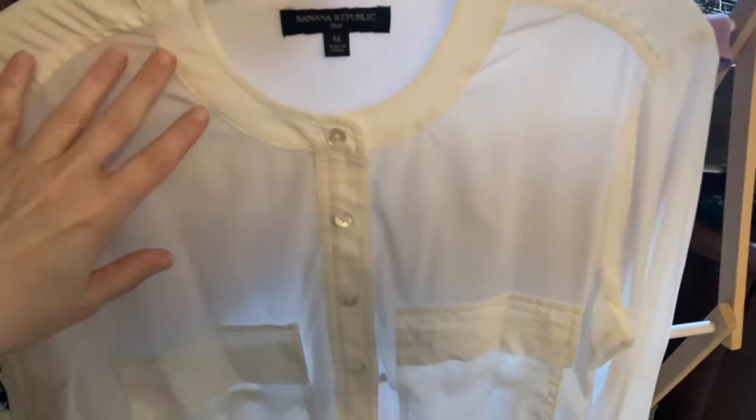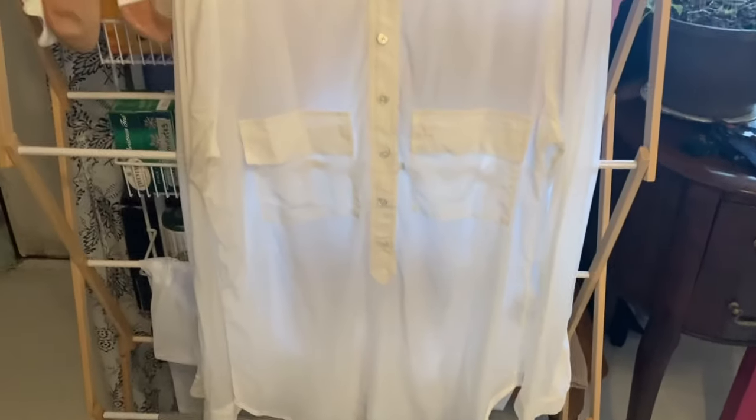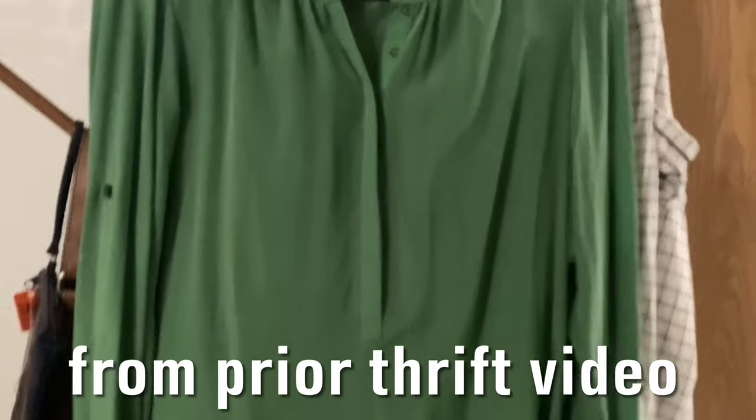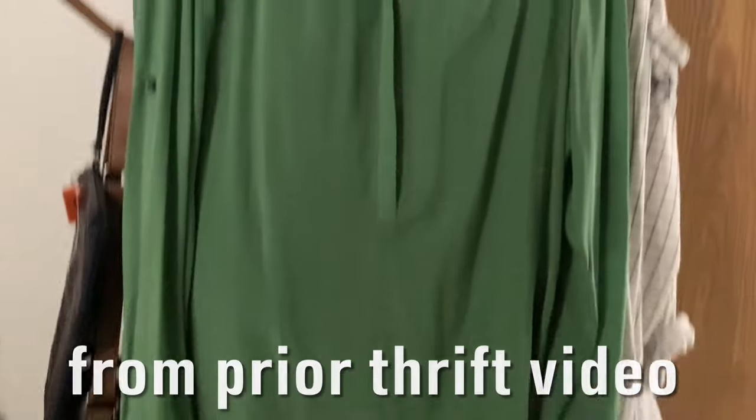I'm excited to try this on to see if it fits. I just put my hand through the sleeve just to see if it'll fit. It looks like I'll have plenty of room to be able to button up. The green silk is totally dry, so let's try this on and see if it fits. I hope so.